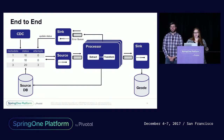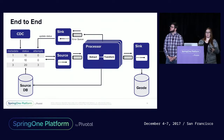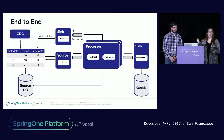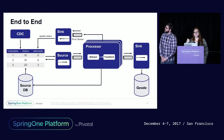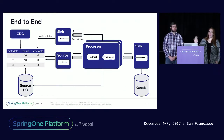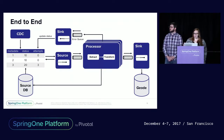So we added this change data capture tool, which really watches the change logs on the database and creates events from that. So we don't have to actually do anything with the database itself. We can watch this change log and insert our events as we see changes come through. And that helps us not have to deal with the people who are running the system that we're not part of, and that allows us to make sure performance stays at a maximum.